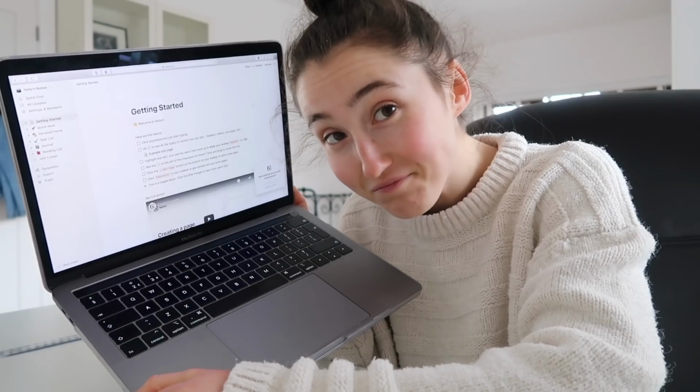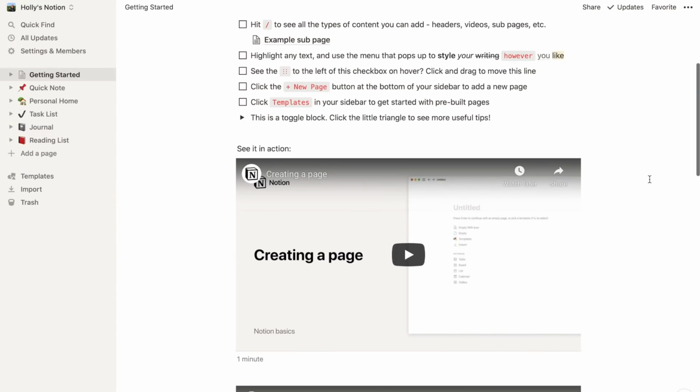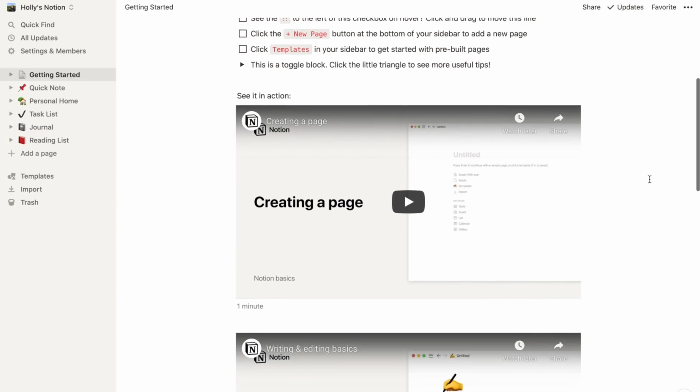Jump straight into Monday. Okay, so my first goal with Notion was to first make an account, and then secondly just kind of explore Notion and get started essentially. When you first sign into Notion and make an account, you come to this page that gives you a brief summary of how to use it with loads of links to their YouTube videos. So I just played around and basically followed that.